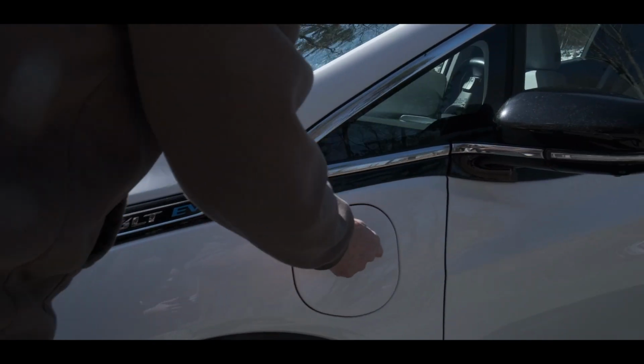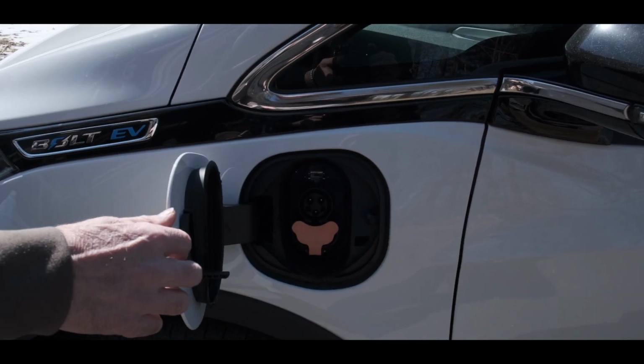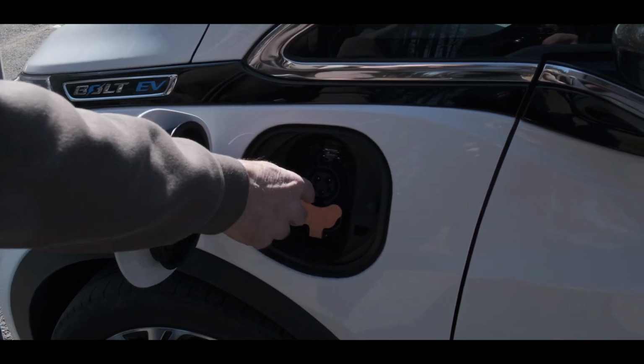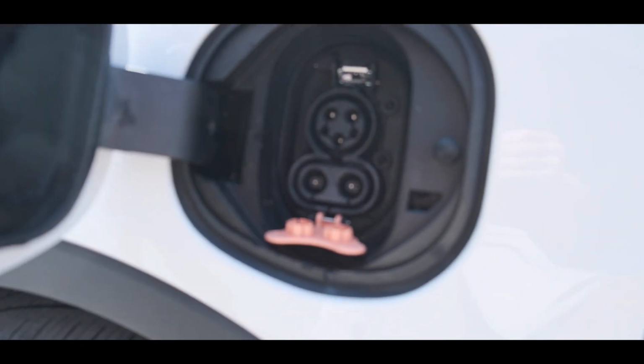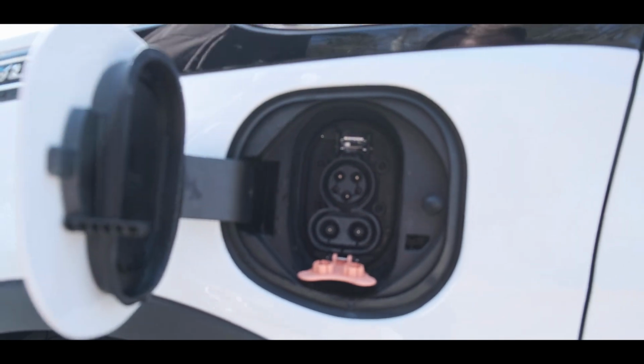So you can plug it into a 110 volt outlet, and that's a regular house plug, right? Plug it in. You have this connector. We're going to show a picture of it. You plug it in, and it charges the battery. You get 5 miles an hour. So every hour that you have it plugged in, you're only going to get 5 miles. If you drive 30 miles a day, you can leave it plugged in overnight, and it's fine. You can continue to do that forever. But most of the time, you can drive more than 5 miles.